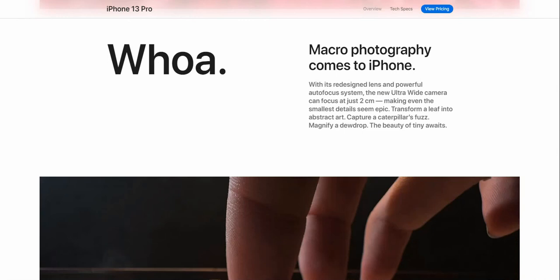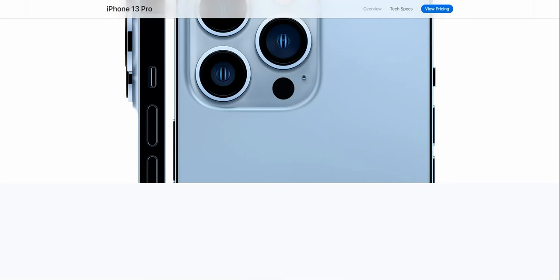Transform a leaf into abstract art. Capture a caterpillar's fuzz. Magnify a dewdrop. The beauty of tiny awaits. So, pretty cool there.